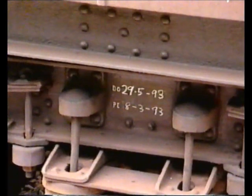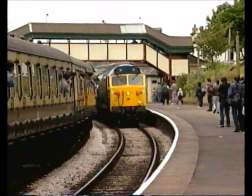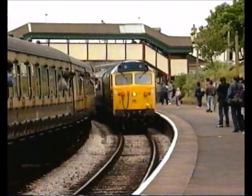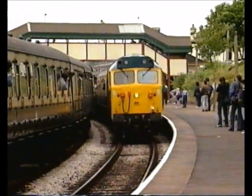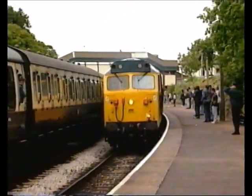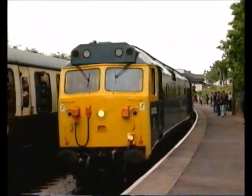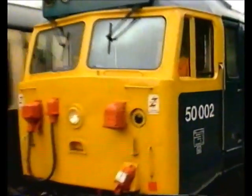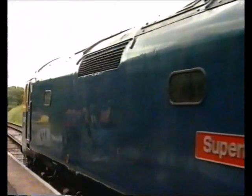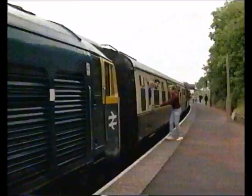This is the only passing loop, and the only example of a 50 in this programme. However, it is superb. Hurry along, please.